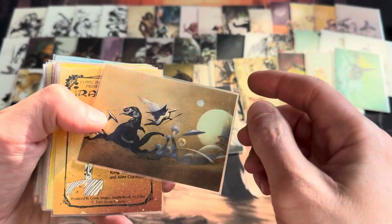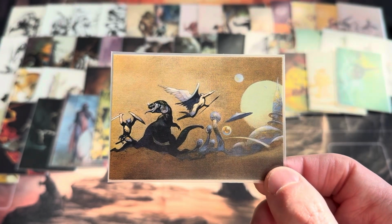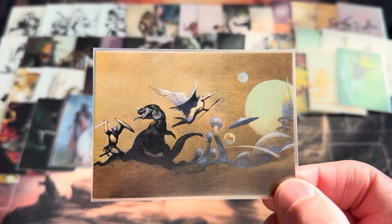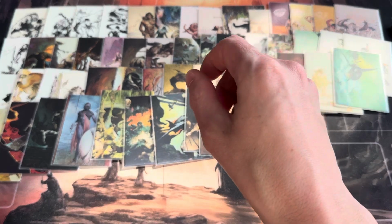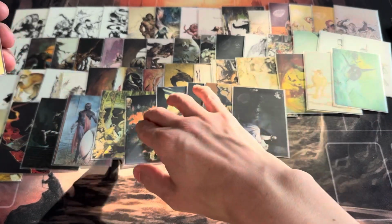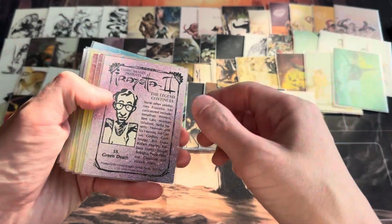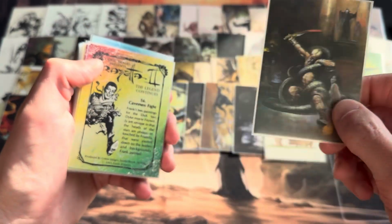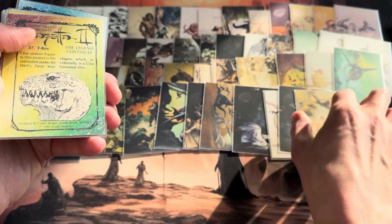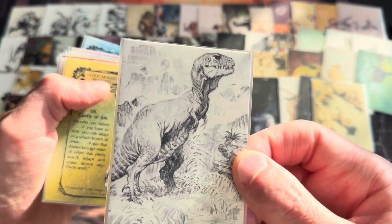Fantasy World, that is exact iconic Frank Frazetta artwork. Fantasy World right there. '53 is Frankenstein and Dracula. Two of a kind. That's definitely two of a kind. Green Death. Caveman fight. Another fight scene. T-Rex. Kind of a dinosaur pencil sketch here.